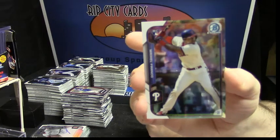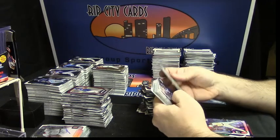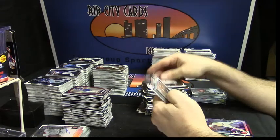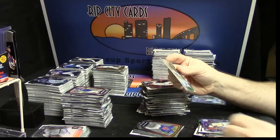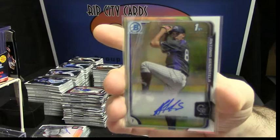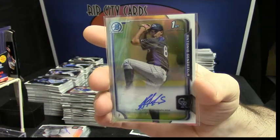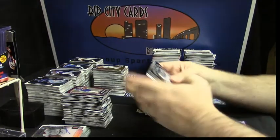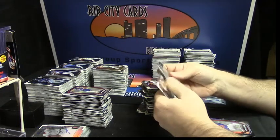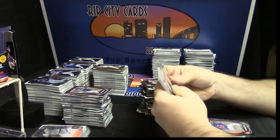eBay 101. More Nicholas Gordons. What are you up to tonight, Mr. Dew? For the Colorado Rockies. Antonio Cinzatella, 325 out of 499, a refractor. Dominic Smith updates Mets. What is the score of said game? 1, 2, 3, 4, 5.